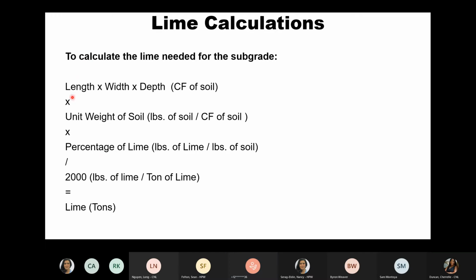So this is the formula for lime. We take the volume of the soil and multiply it by the unit weight of the soil, pounds of soil per cubic foot of soil. Then we multiply that by the percentage of lime that's used, how many pounds of lime per pound of soil, like a weight percentage. And then divide that by 2,000 pounds per ton to get the tons of lime, right?